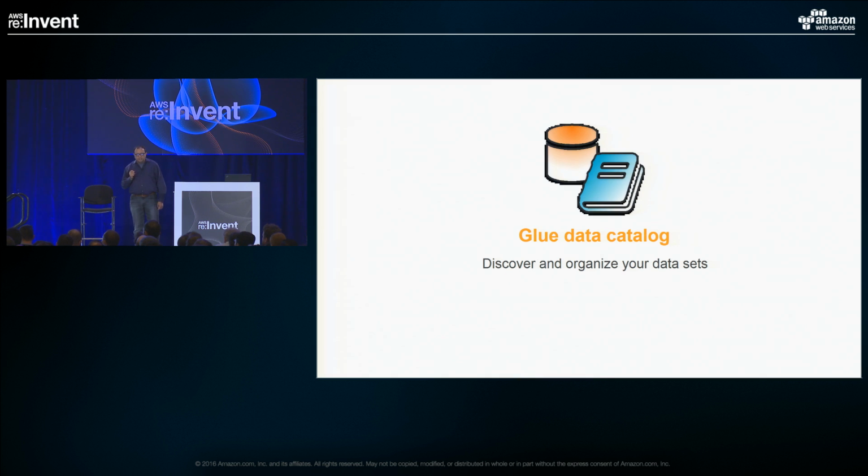So let's talk a little bit about the catalog. What the catalog does is that it's a system that lets you discover and organize your data sources across your various silos and across S3 or your other repositories that have semi-structured data.